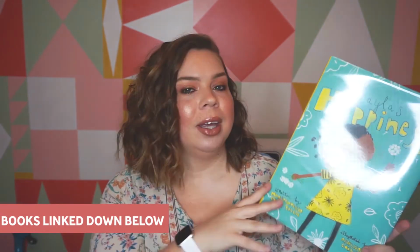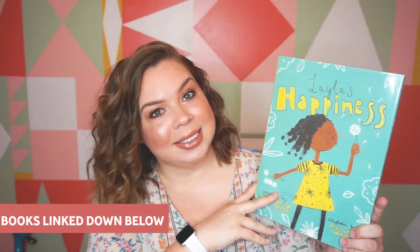So the very first book I got was adorable. It's called Leila's Happiness. I do have a ring light on because I'm in a dark room. This book was a very cute book. It first tells you a little bit about her. Her name is Layla, she's 7 years old. And it goes over different things that make people in her family happy. She says Layla means night beauty, and I love the night. So she goes over things about herself, but then she goes into happiness.